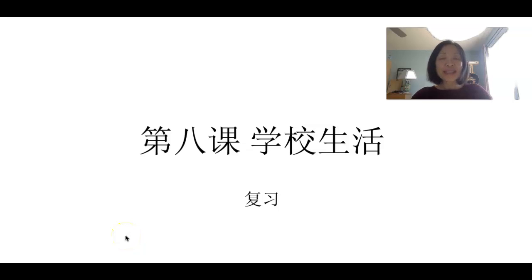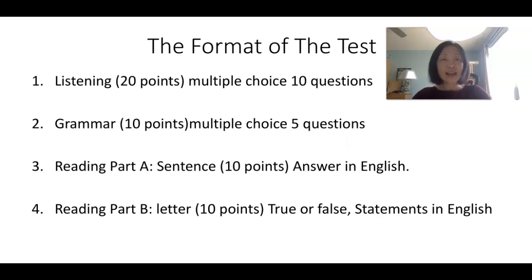你们好，我们今天来上复习课。So today we will do review. 好，first of all, the format of the test. There are 4 parts. The first part is the listening, 20 points. And the second part is grammar, 10 points. And the third part is reading, part A, 10 points. And the last part is reading, part B, 10 points. So you can see the total points of this test is 50 points. Okay, and also we don't have writing for this test.